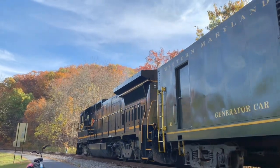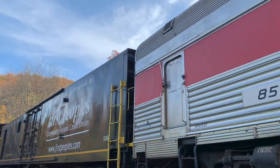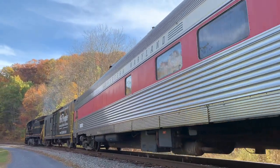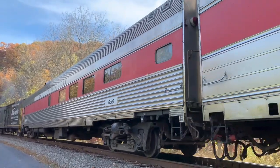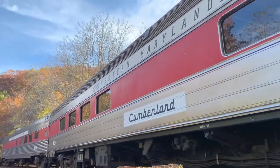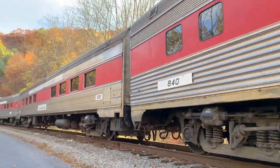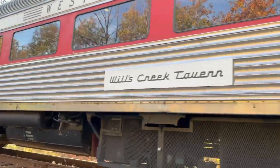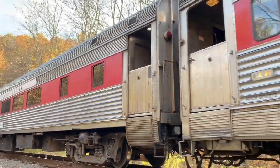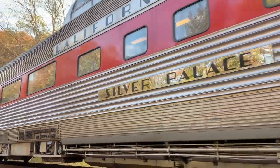In addition to the diesel providing electric power, there's also a generator car providing power to the passenger cars. Here's a little 1309 facts. So it was built in 1949 by the Baldwin Locomotive Works. It was purpose-built and sold to the Chesapeake and Ohio Railway to pull heavy coal loads out of the mountains of West Virginia and Kentucky. Don't look now, but here comes a California Zephyr observation car. That would provide a pretty nice view.